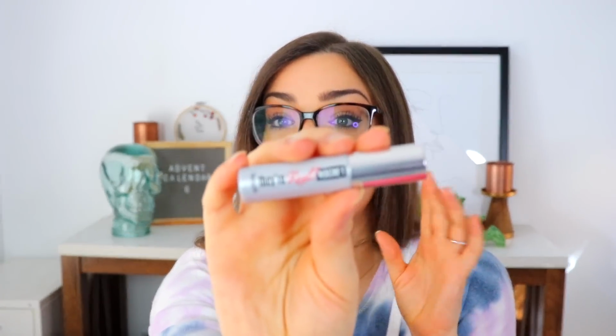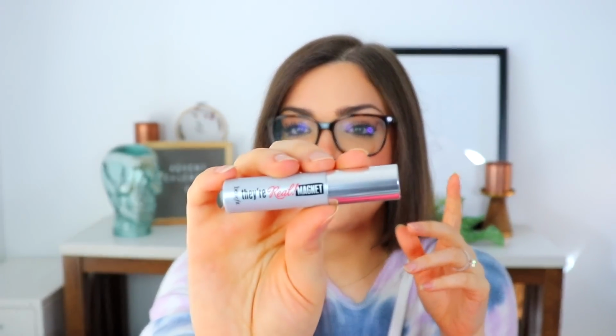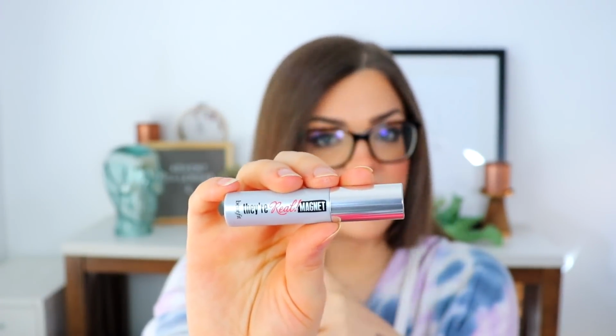And not only that, they gave us the Benefit They're Real Magnet Mascara, which to me personally, in my opinion, is just the not as good version of the regular They're Real mascara. So maybe not exactly the big exciting thing I was hoping for on day 12. My mom's gonna have so many mascara samples. But now I remember when I was reading on the website, I'm pretty sure they did say all these items were gonna be deluxe size minis. So I can't be too mad about that.